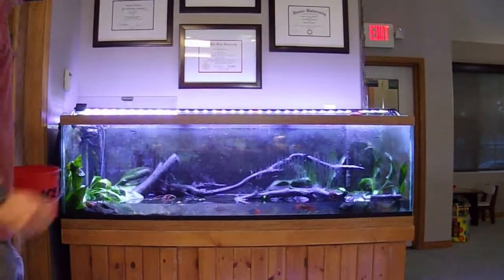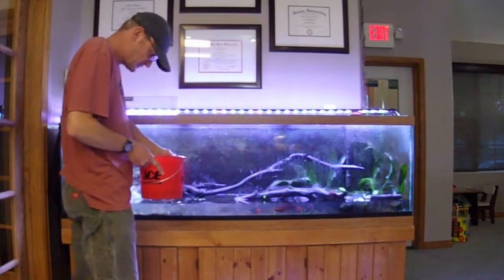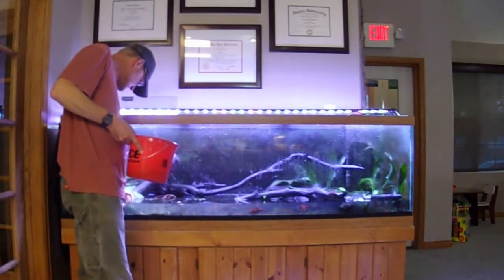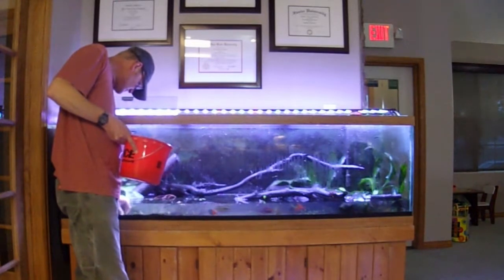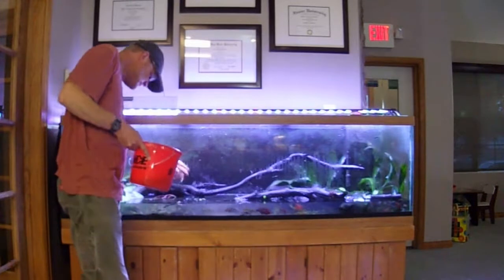So I'm replanting all of these little tiny dwarf Sagittarias that I had to pull out to clean the substrate, and it's taking a rather long time. It's kind of fun work, but honestly I'd just as soon be home having supper with my family. Oh well, we do what we have to do.